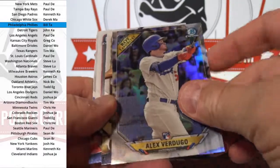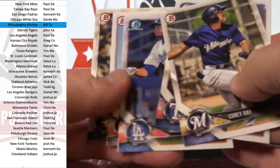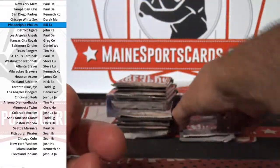Alex Verdugo, Bowman Chrome, Rookie of the Year favorite. I gotta say, the Bowman Chrome parallels.